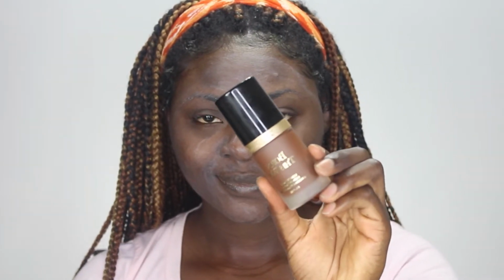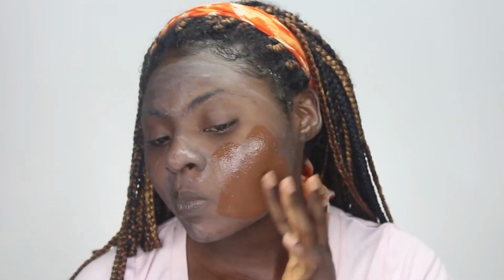Now I'm going to use my Born This Way foundation in Truffle. I love this foundation, you guys. This has been my holy grail. I took this foundation and my Fenty toner when I went to Nigeria, but I literally never used my Fenty once. I mean, I love Fenty, but this foundation is everything. It's like the perfect shade. So I blend that with my damp beauty blender. Make sure to use a damp beauty blender.